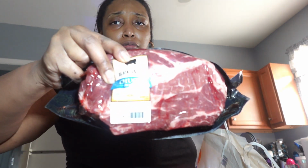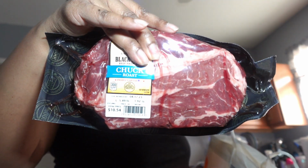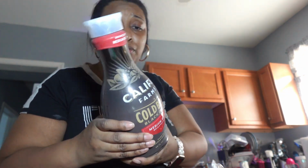I be going pot roast, so I got some chuck roast. I got two of these. This one was $10.54, and I think the other one was 12 something. And some bananas. I got some coffee. You know these be running like $5.99 at Jules or something. So I got this. It was $4.99.